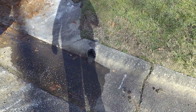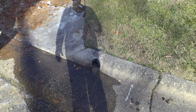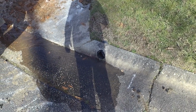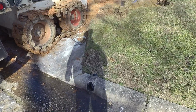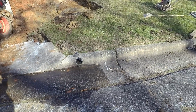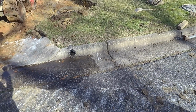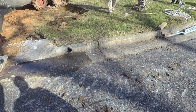See how that pipe was holding water? When he's lifting it up, it's just gushing out of there. Look at that. That's all the water that was back grading and holding against any further water. Now it's pouring water out of it. I mean, not until he did that. When he lifts up, it pours out.